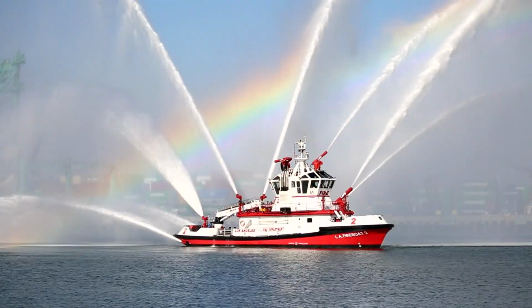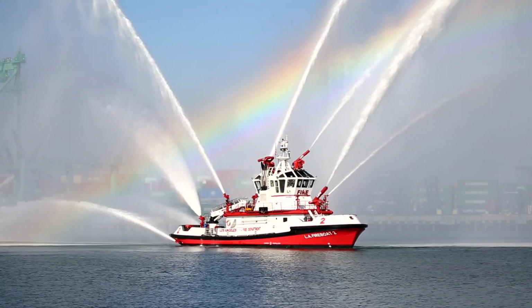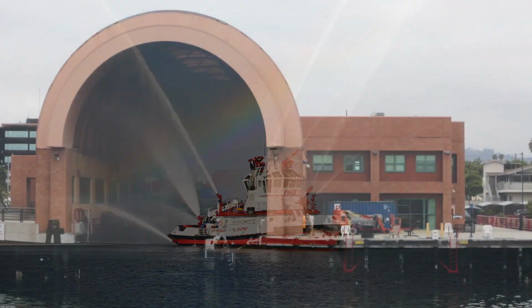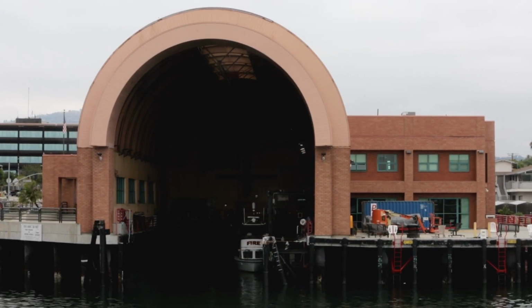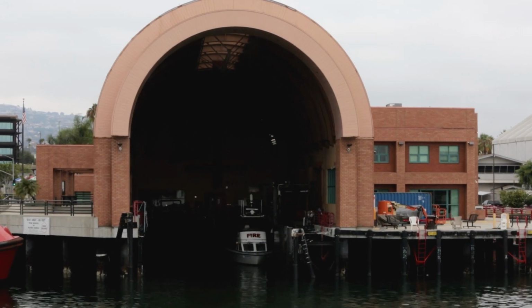We are coming up on Fire Station 112, which houses the world's most powerful fireboat, the Warner Lawrence. The port built a fleet of fireboats for the fire department with the most modern technology. In a major harbor such as the Port of Los Angeles, fire protection and firefighting services are extremely important.